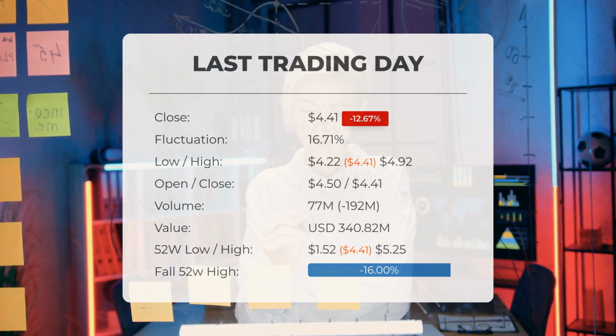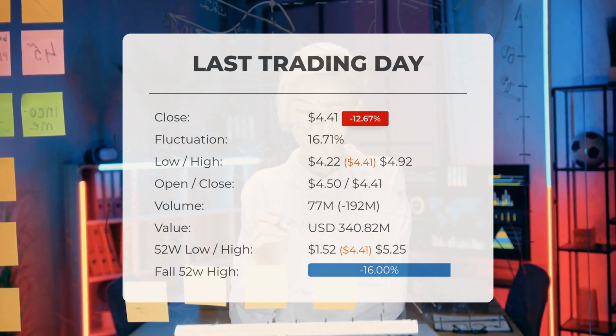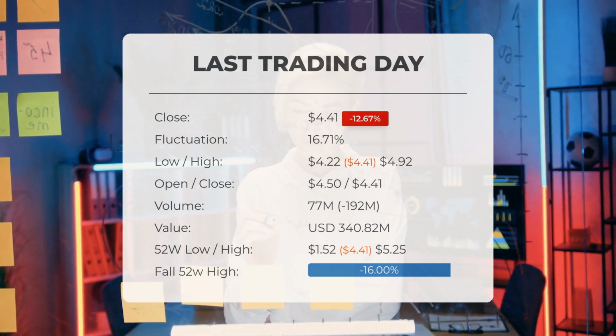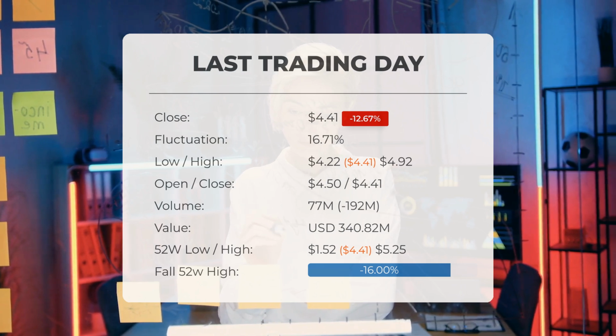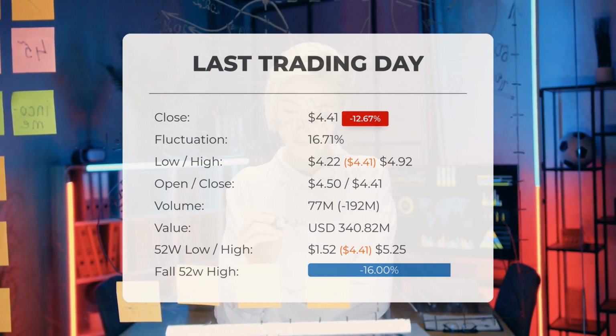Currently, the stock price sits at 16% or 84 cents below the 52-week high and is 80.13% or $17.78 below the all-time high recorded on the 15th of November, 2021, when the price peaked at $22.19.